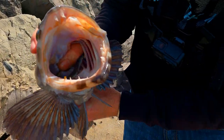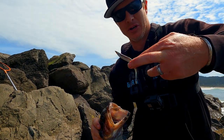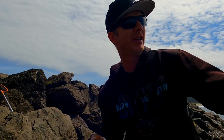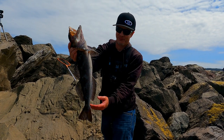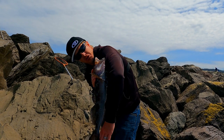Little candlefish. Here. Boom. Little candlefish. Little bait fishy. They're out here munching. All right, let's go measure. Let's go measure him. I think he's going to be just barely illegal. He looks like about the same. What do you guys think back there? You think it's going to be a legal fish? 22 inches is what we're going for. We'll find out.